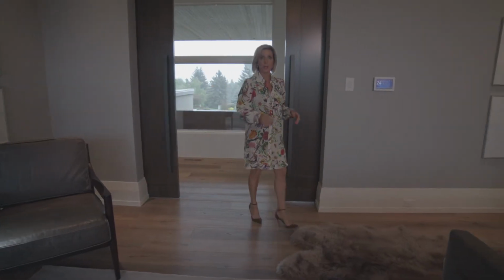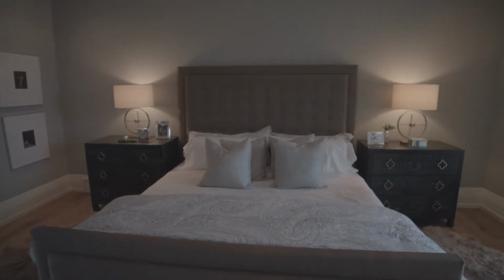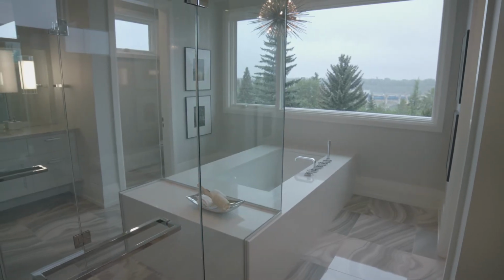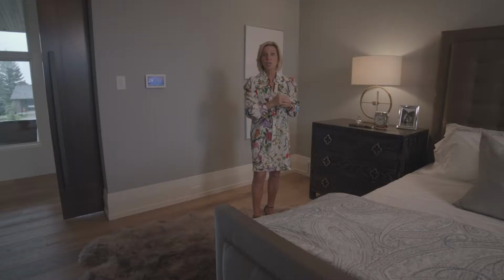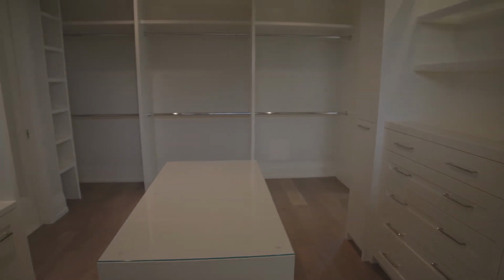Here we are in the master bedroom. This bedroom suite is perfect for privacy, but it would not be complete in any way without the luxury ensuite that this home has. It is your own private spa retreat, and just off the fabulous ensuite is a bespoke dressing room that would make any woman or man fall in love with this home.